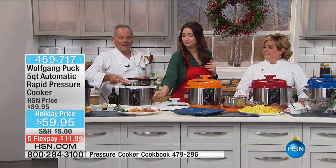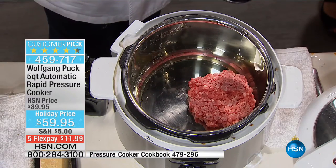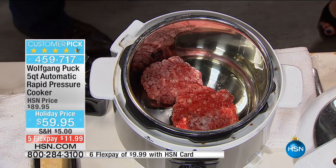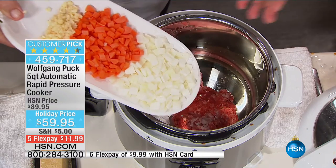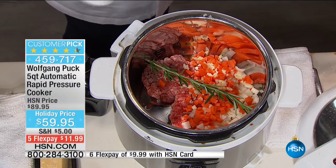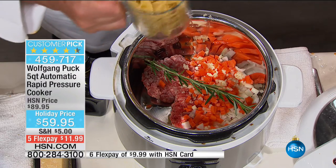Look at that. Frozen. This is a hamburger here. We found some frozen meat, and it could be anything you like. Now we're going to make a delicious pasta dish. For a marinara sauce, maybe, we have some onions, some carrots, some garlic. I'll do chicken. I'm going to throw in a branch of rosemary. Frozen chicken breast, marinara, and I walk away.